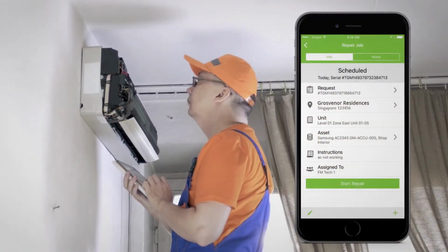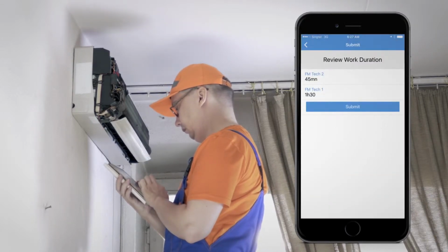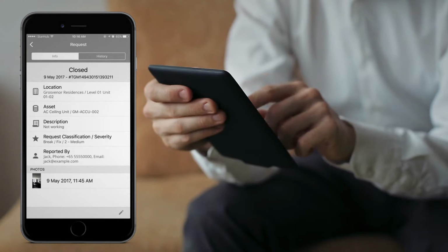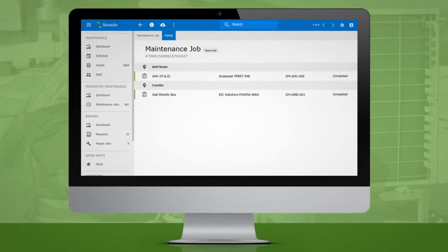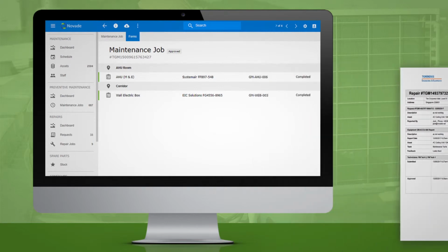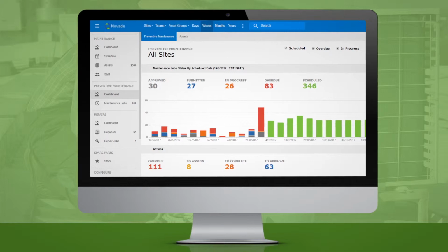Once the repair is finished, the technician completes the digital form. Finally, the initial requester is notified on their device that the job has been completed. Dashboards help track the status of activities in real time. Data analytics provide insights on how to improve asset lifespans over time.